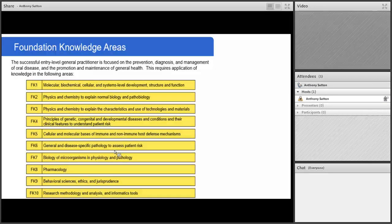Now, they're going to break this new INBDE exam into what they call foundational knowledge areas, such as FK1, which is basically your molecular, your DNA, your RNA, the biochemical cellular relationships, understanding how glucose plays a role in the cell, how it's metabolized through glycolysis and the Krebs cycle. So you're still going to have to understand those basic science topics. And so becoming familiar with FK1 through FK10 is going to be very, very important.